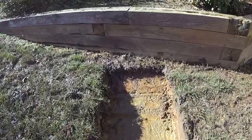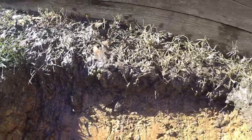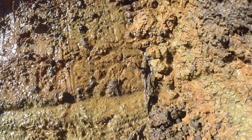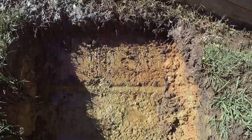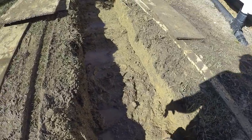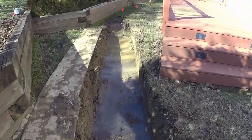And you can see the water is just coming through this bank right here. And you can even see it flowing right there. I don't know if you can see that or not, but there's water flowing right there. And so you want your trench for your French drain to be right where it's collecting water. And so it's doing the same thing up here. Look at this.